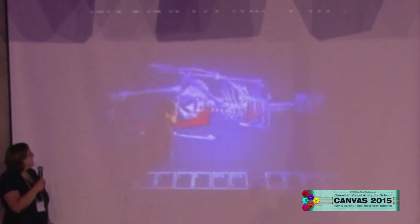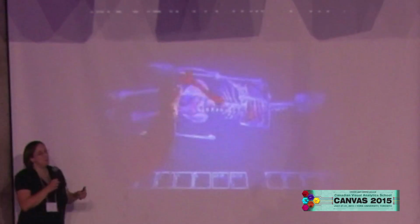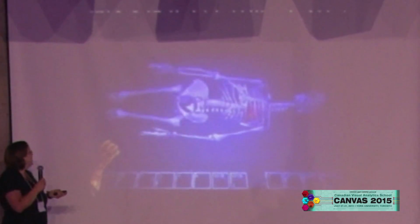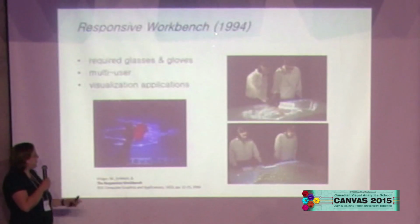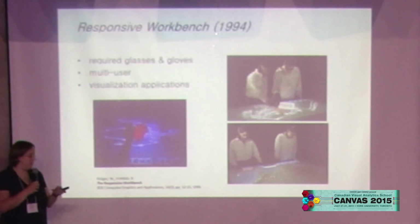So the application is, of course, a bit sketchy, because I don't know if you may want to move bones around in a body that much, but what you can do here is actually quite inspiring. So you can move your hands, you can grab things in 3D, move them around, and as you can see in these pictures here on the right, there are several people collaborating already in 1994.